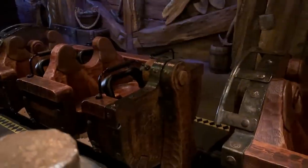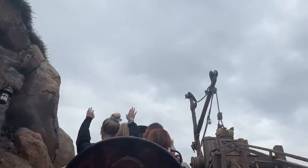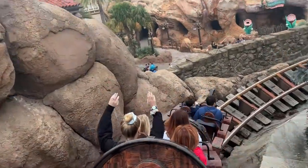It is like a mix of a dark ride and a coaster. A dark coaster? Dark coaster. Doaster? I think we're getting further away. Yeah. It's a dark coaster, and it follows the story of Snow White, specifically through the mines with the seven dwarfs.